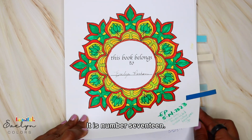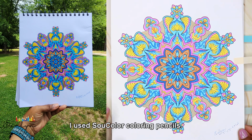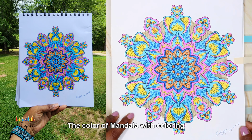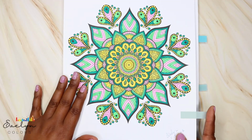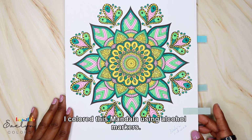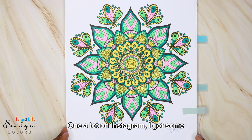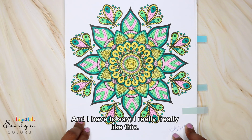This is number 17. And number 18, I used Soucolor coloring pencils. I really like this one with the coloring pencils. It just takes longer to color a mandala with coloring pencils. Number 19 is this one. I colored this mandala using alcohol markers, and I really like this one. A lot of people like this one a lot on Instagram. I got some compliments on this one, and I have to say I really like this.